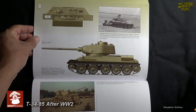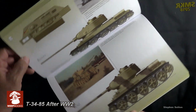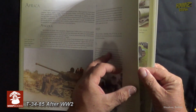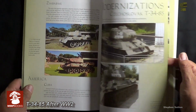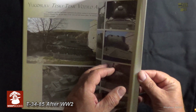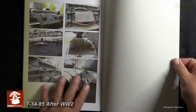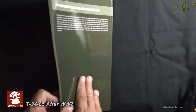Now we know this was very highly successful in World War II, and they built literally thousands of these tanks. Here we go, we have some more color profiles showing you some of the desert camouflage from the Syrian conflict and Afghanistan and those places like that. These tanks also participated in the Bay of Pigs in Cuba. And then lastly, the modernization of the T-34 is in the back with a very small highlight walk-around photographs of a Czech 85 tank. And then they move on lastly to a Polish 85, to an 85 M2. And that's it with this book.